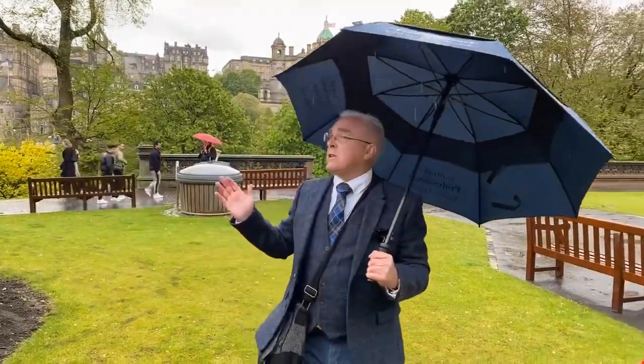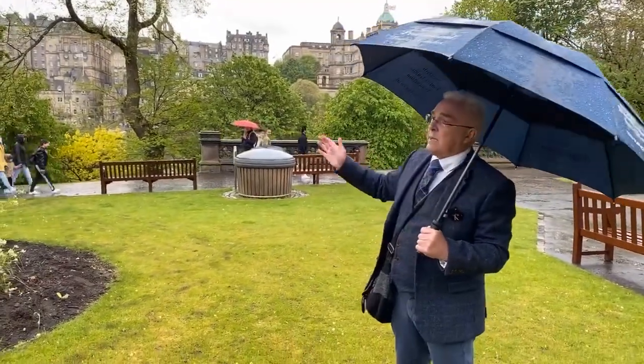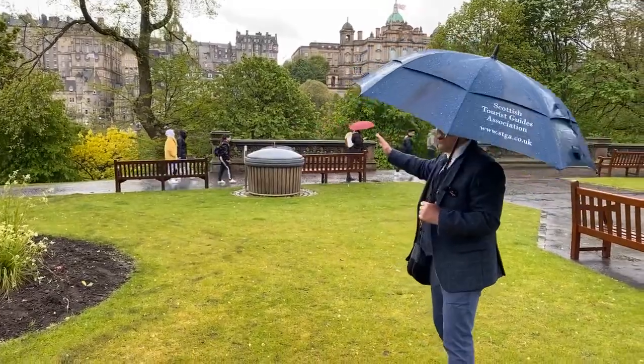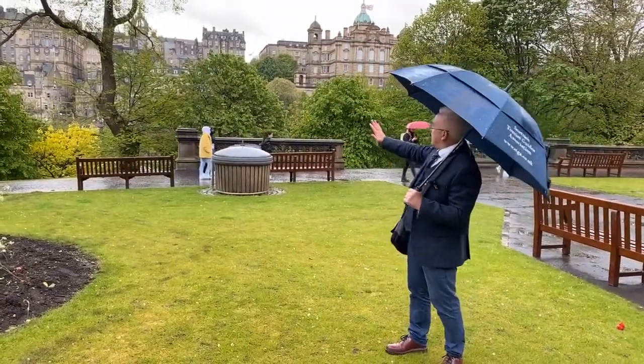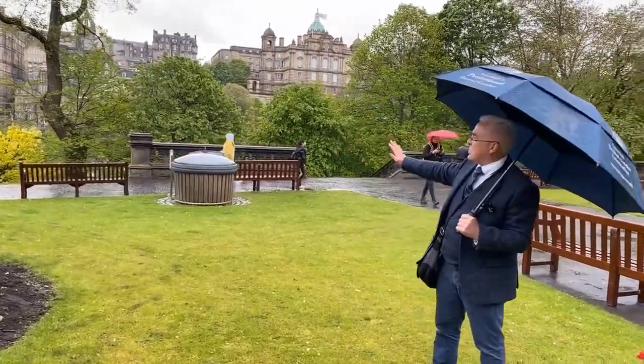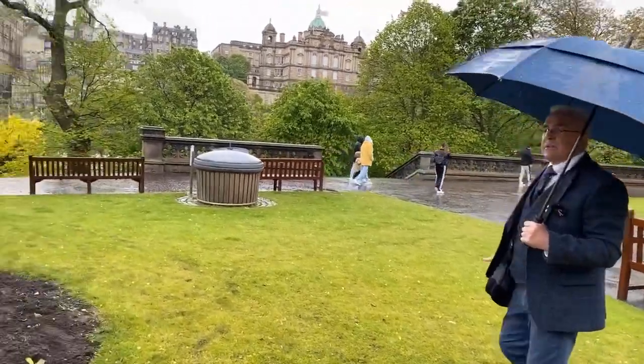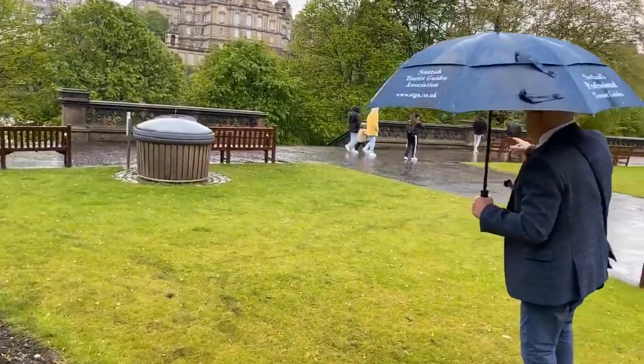So we'll just continue on a little bit in the gardens here. We'll walk over to the Balmoral Hotel in a minute. But again, just to take in the view of the old town cityscape, I always think it's a gorgeous place just to come and look at the architecture here. But I said I was going to talk about the gardens itself.